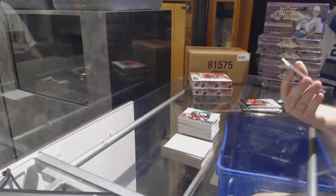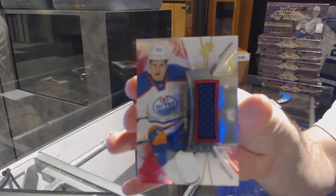Who we've got for the Oilers, number 235, rookie jersey of Puljujärvi.